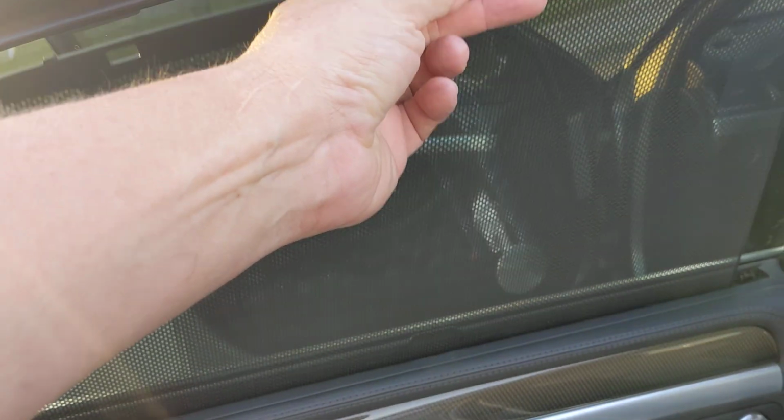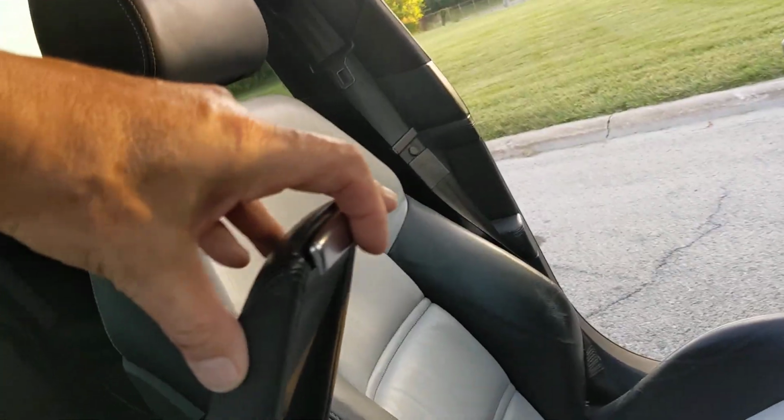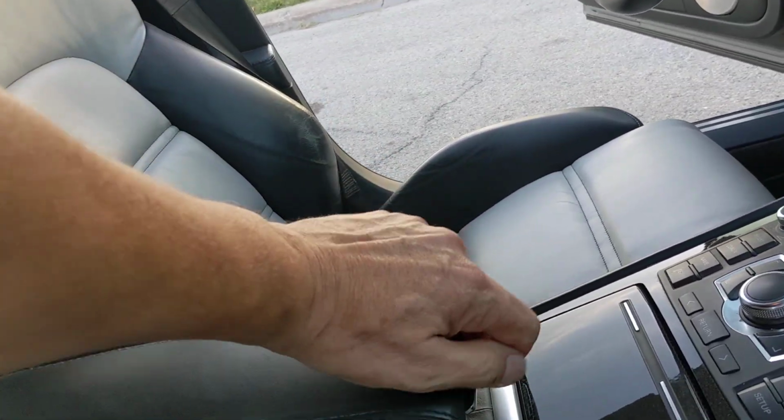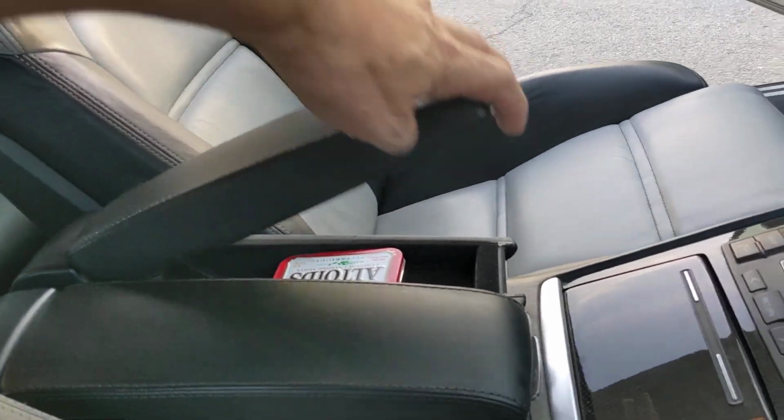It's got the window shades. It's got the rear window shade. That works. And there's a couple other little things. These armrests have been known... like this latch is kind of broken, but it works. It works just fine, and I don't normally mess with it.